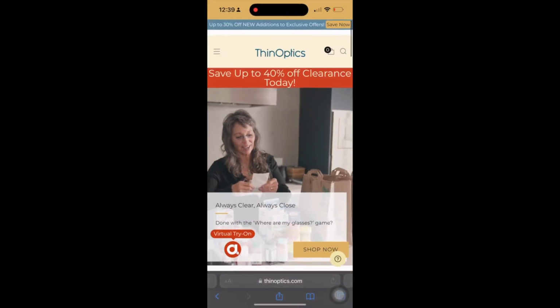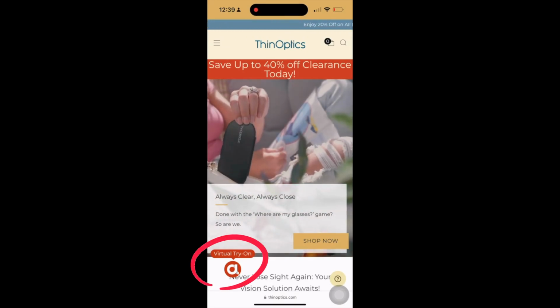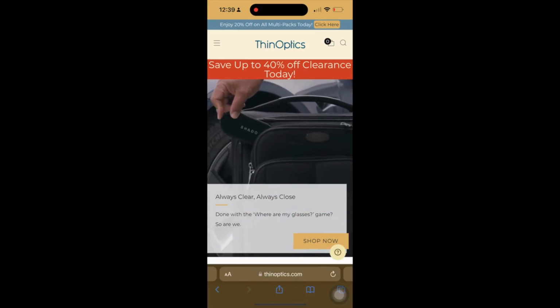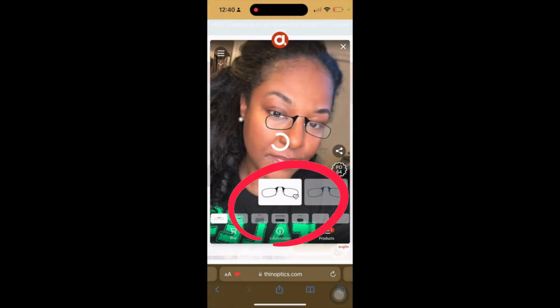To start, position yourself in a well-lit area and grab your camera-enabled device. For mobile users, head to our homepage and click Virtual Try-On. You'll initially see just your face. Slide the product viewer at the bottom of the screen to select different pairs of glasses.